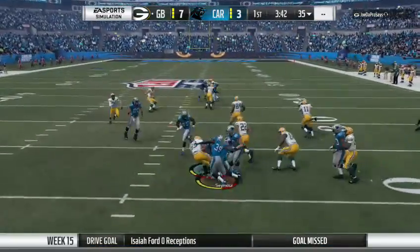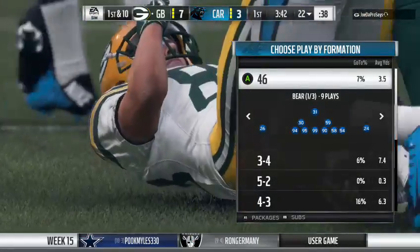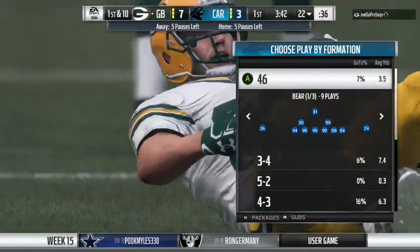Set to return, this is Jeff Janis. And he'll take this up past the 20 and down at the 22-yard line. Now the Packers get set to go.